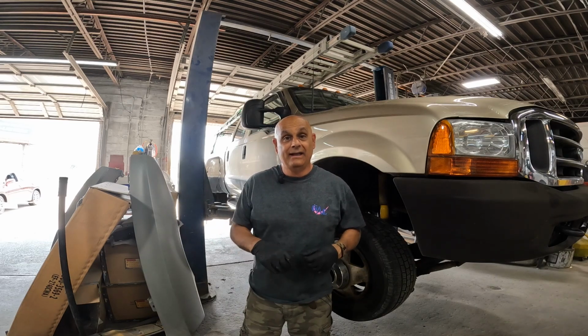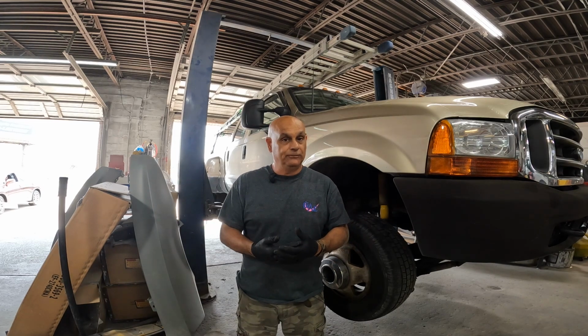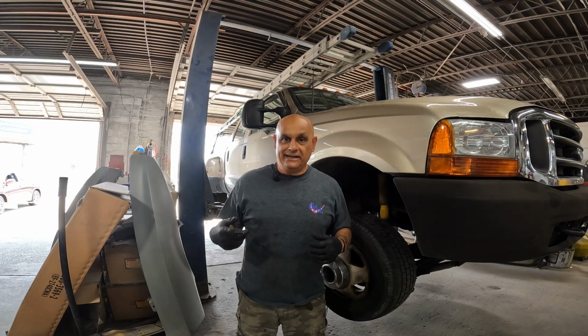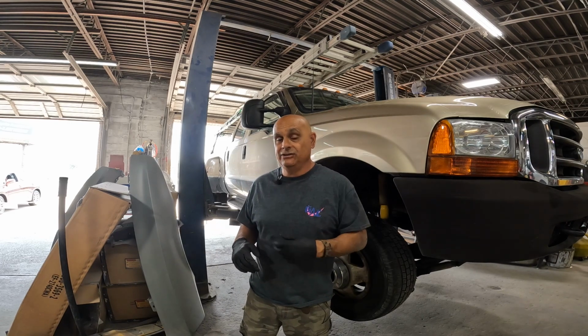What's up, everybody? I just got a 2000 model F350 that was towed in. Customer said he hit the brakes, the pedal went through the floor, he saw brake fluid all under the right front tire. But here's the kicker. He said about a week or so ago, he was hearing some grinding noises and kind of ignored it. So I think he's got two issues going on.